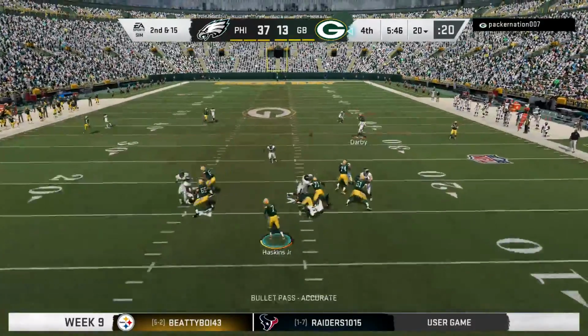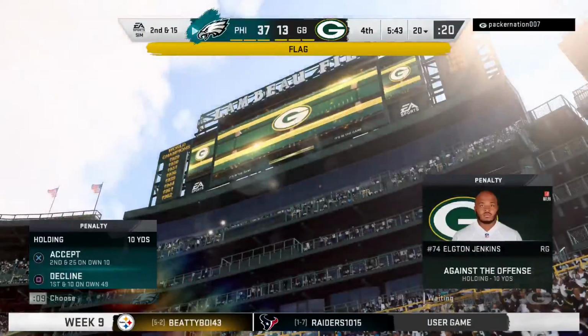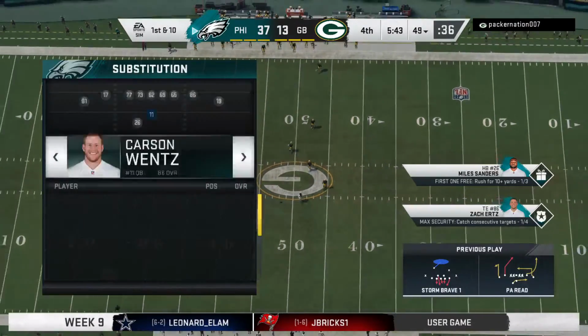Now Haskins to throw on 2nd down. And my goodness, another interception. Picked off by Ronald Darby. And he'll wind up losing 5 yards or so on the return, but no matter, they've got the football back.